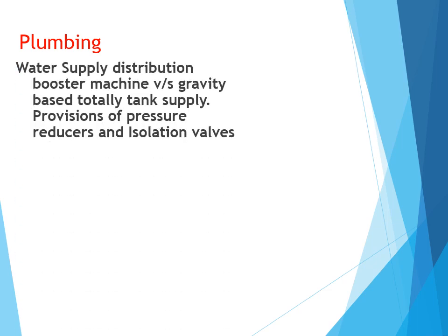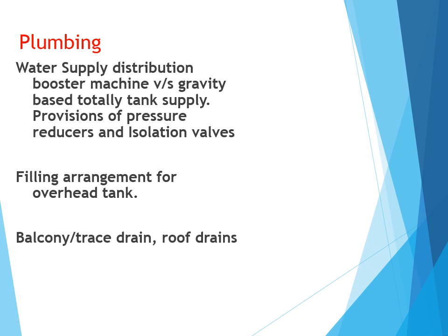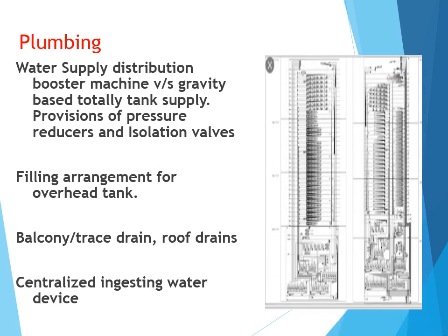Plumbing. Water supply distribution, booster machine versus gravity-based tank supply. Provision of pressure reducer and isolation valves. Filling arrangements for overhead tank. Balcony, terrace drain, roof drains. Centralized drinking water devices. This is the image which shows how all these systems can be built in a building.